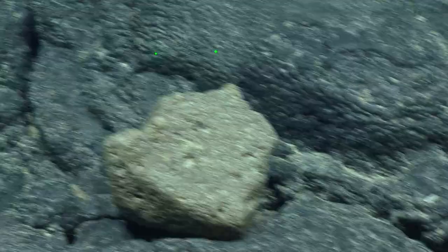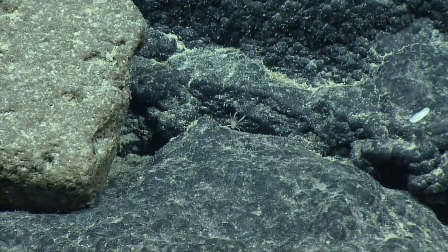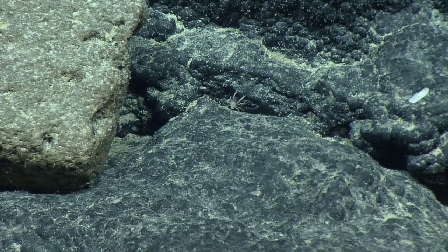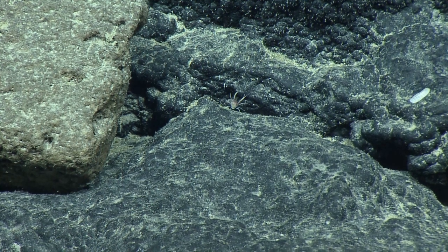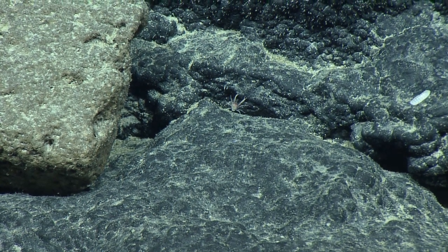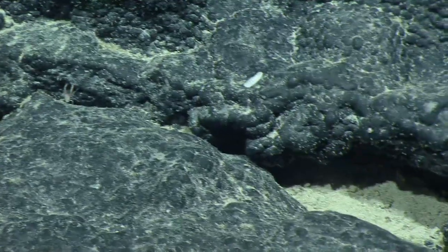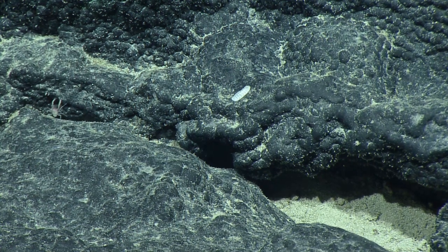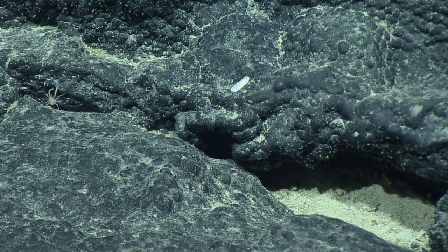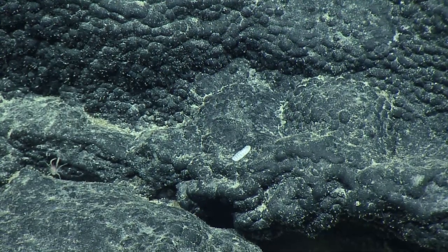Tiny crab. So I would expect a ton of water to come out. It's a tiny squat lobster. What's the white thing over on the right? I think that's a chitin, yeah. Chitin. Y'all said that is a very tiny little squat lobster? Yes. Wow. A baby.